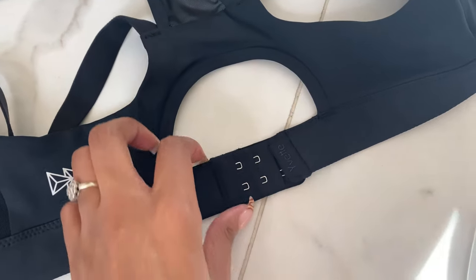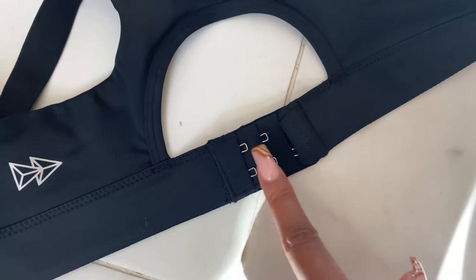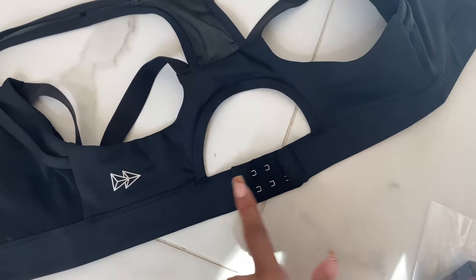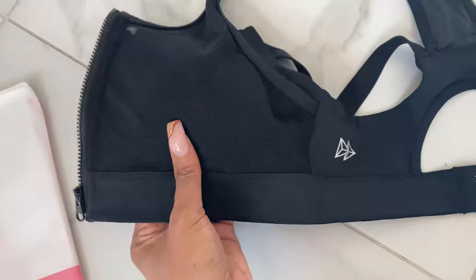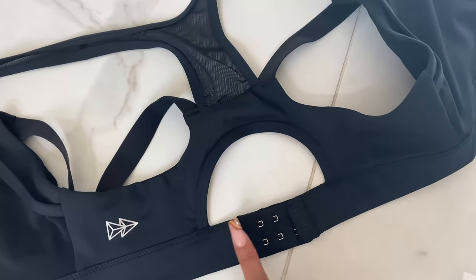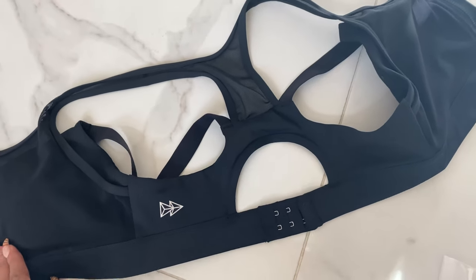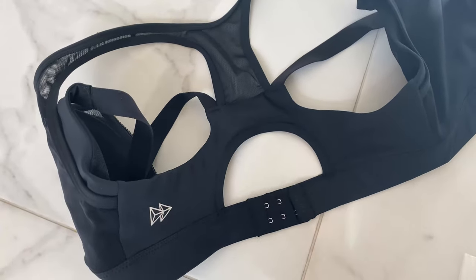I just want to show you another really cool thing about the Yvette sports bras: they have these clasps on the back and a zipper on the front. So you get lots of support. I love the material, you guys. It's so breathable and soft, perfect for working out. But these look super cute as an outfit as well. So those of you who like to wear your workout clothes outside, these sets are perfect.